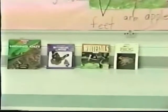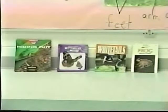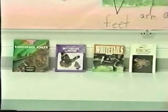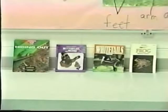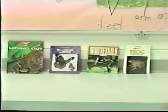Look carefully at what's left. Who knows what kind of set we created now? If you have an idea, raise your hand. Tarika, give it a try. Listen, everyone, listen to Tarika.